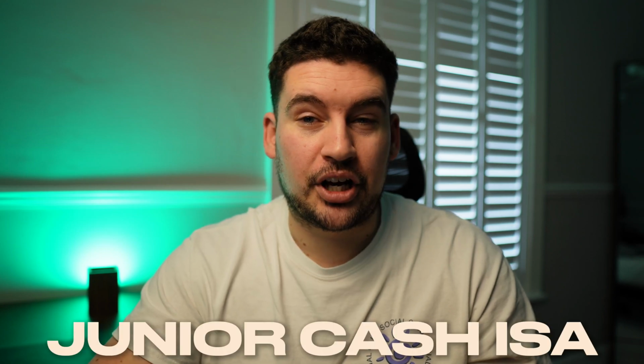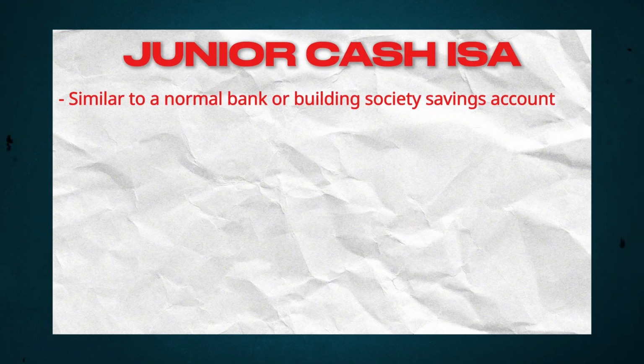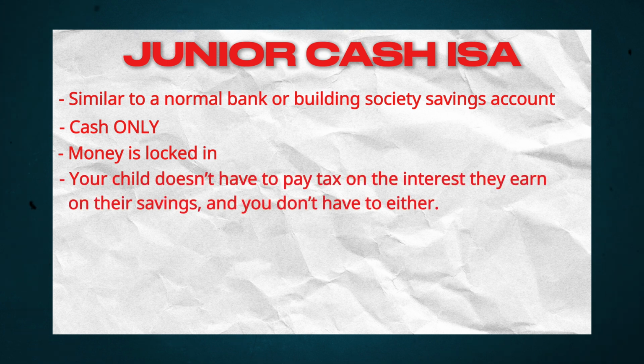There are two types of junior ISA. You've essentially got a cash ISA and also a stocks and shares ISA. A junior cash ISA is similar to a bank or building society savings account, although the money is locked in and can't be withdrawn until the age of 18. The main advantage of this ISA account is that your child doesn't have to pay any tax on the interest, as mentioned before.